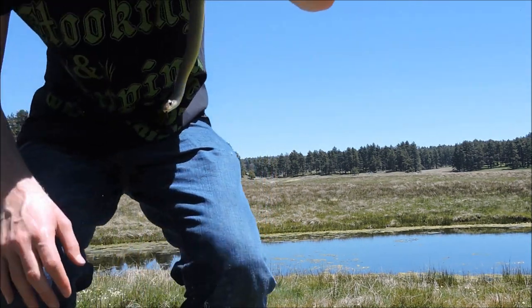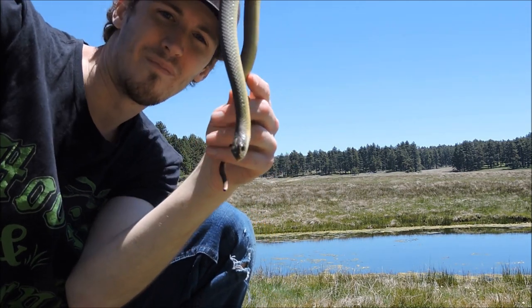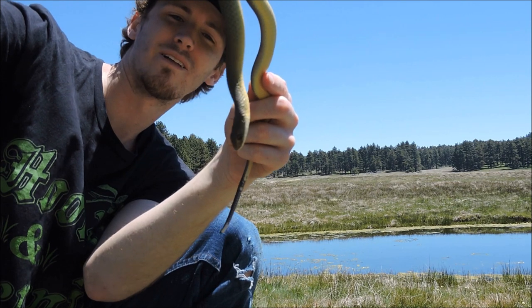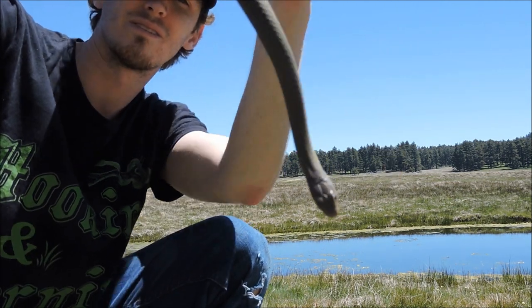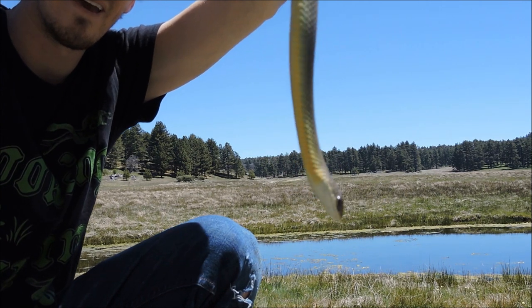So we'll get on film the release. We took some pictures. But we'll release them and we'll show that to you as well. But look how yellow. I mean, just super pretty. Especially right up by his neck there. Yes.